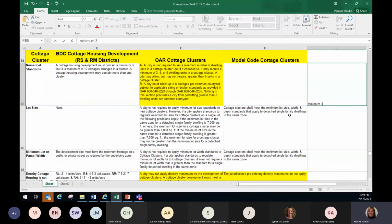So on the cottage clusters, let's see if we can get through one or two of these. For lot size, we don't require lot sizes. So when you're looking at those pictures I just showed you, there's no minimum lot size for each of the units. What is going to dictate how big their lots are for a cottage cluster, which is very unique compared to the other types of missing middle housing that we've talked about, is this open space requirement, private space requirement, and some other spacing requirements, maybe even between units. We don't require a lot size today, and it's worked fine.